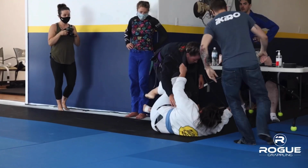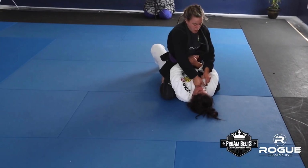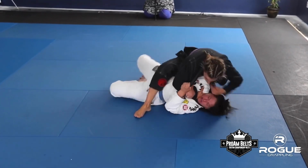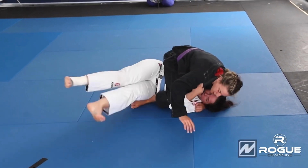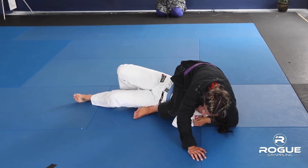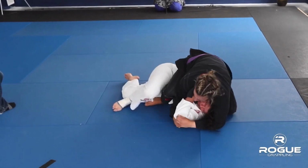And now Kayla's on the bottom. So Charlene was able to pass the guard, and she's in the mount here. Trying to get a hand in the collar. You see her hand go out for base. She's going to technical mount briefly up on the foot. Here, Kayla looking to secure the half guard. Charlene climbing the mount up.